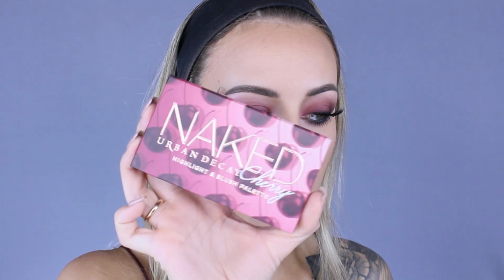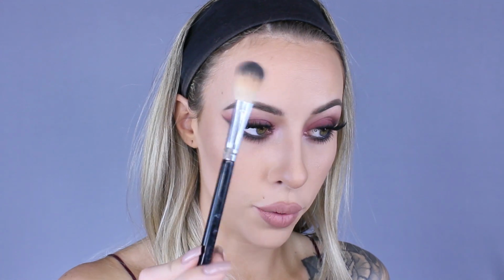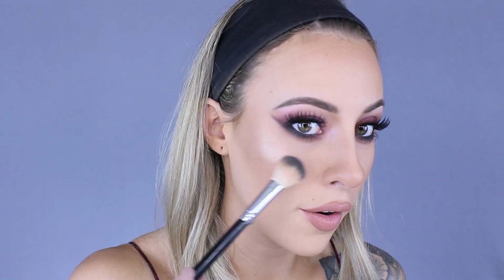Okay, so to finish the face, I'm going to apply some highlighter and blush using the Naked Cherry Highlight and Blush Palette. For my face highlighter, I'm going to use this gold toned highlighter here and my Anastasia A23 highlighting brush. Urban Decay always has the best highlighters. Let's see. Ooh! Yeah, their highlighters are always so bomb. So I'm just going to highlight the highest points of my face.